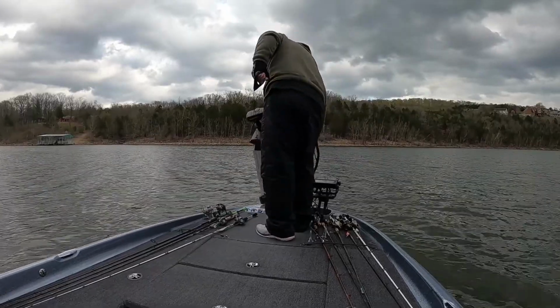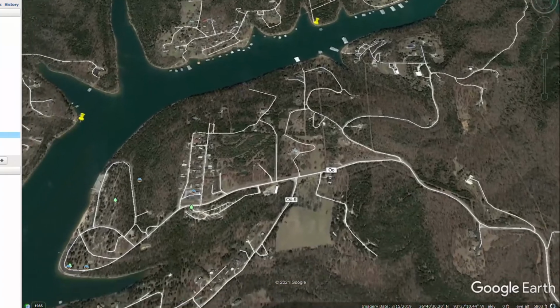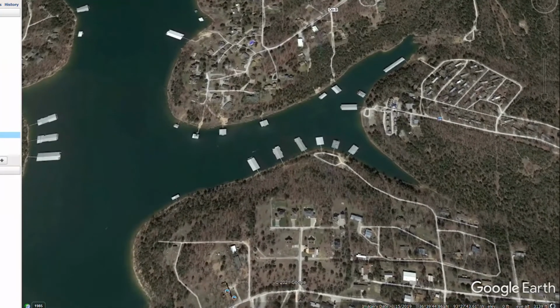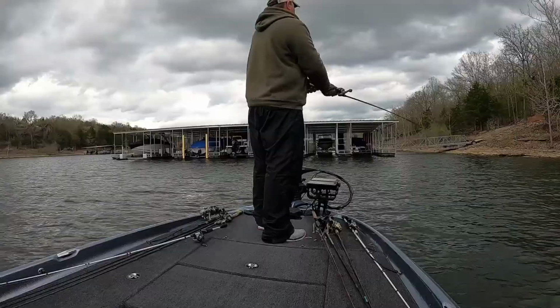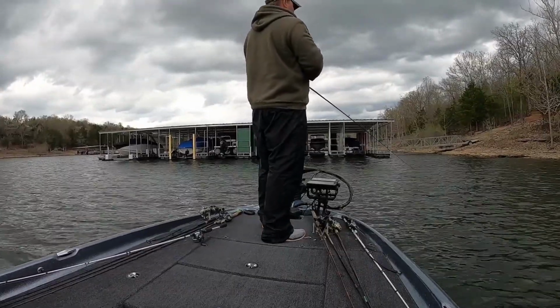So after catching that third fish, we fished around a little bit more and decided to run back. It's getting late at this time, about 5:30, 6 o'clock in the evening. Ran back and fished the creek that we were staying in, started on the point, worked our way in, got to that second dock, and was able to hook into another solid fish on a crankbait, so rock crawler.